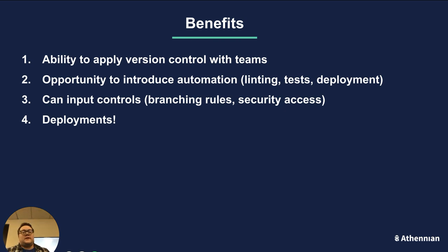The next biggest ability is your ability to introduce automation. Because it converts it to markdown, you can lint it, you can put tests against it, you can deploy it. Fun stuff like that doesn't require a person necessarily to constantly keep up with these things. You can also do more input control: who can merge what information into a doc, who's allowed to make these changes, that sort of thing. So you can have a lot more visibility on who and what they're doing.